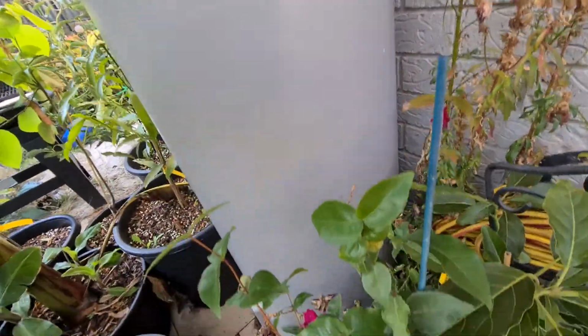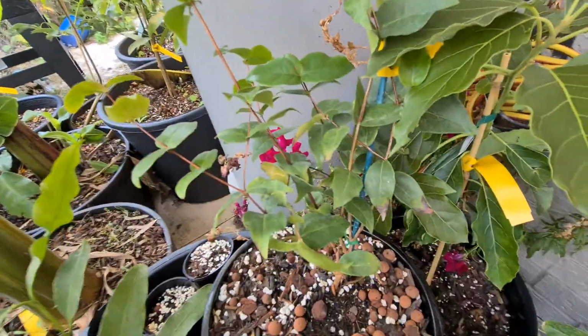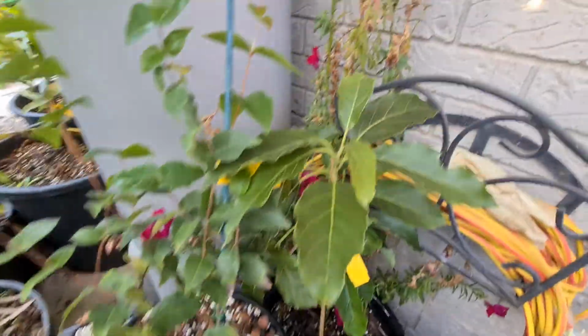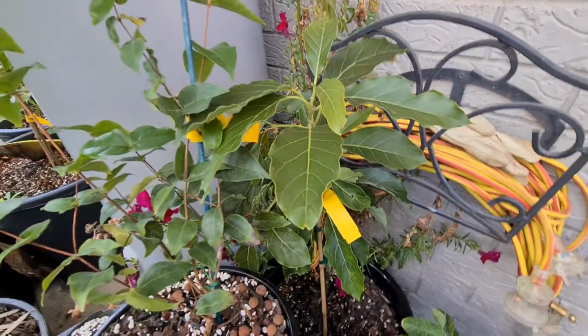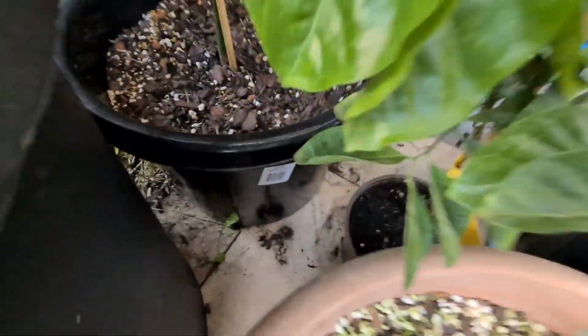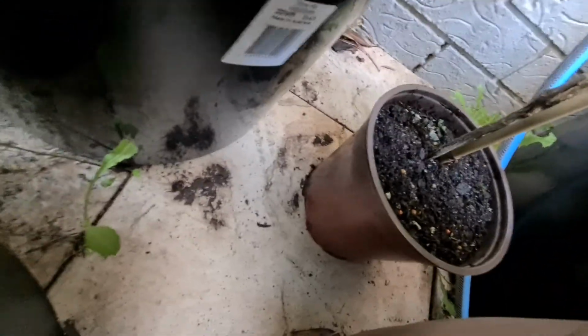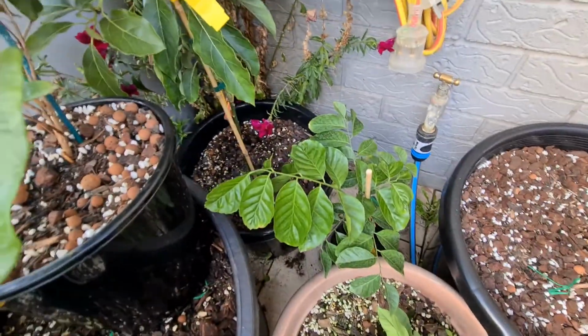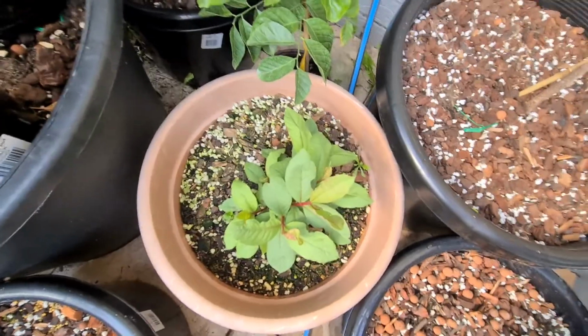Perched upon that, another one of those Brazilian cherries, I believe, and behind that we have an avocado. And just arrived today, I didn't even move it from the pot that it came in from Daley's, this is a Wampy, and obviously it hasn't even spent one night in the cold yet, so we'll see how that goes. The white guava, looking fine.